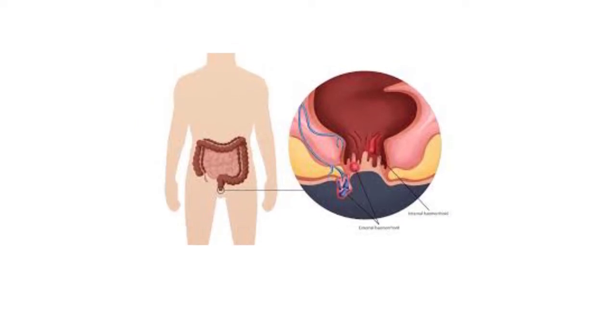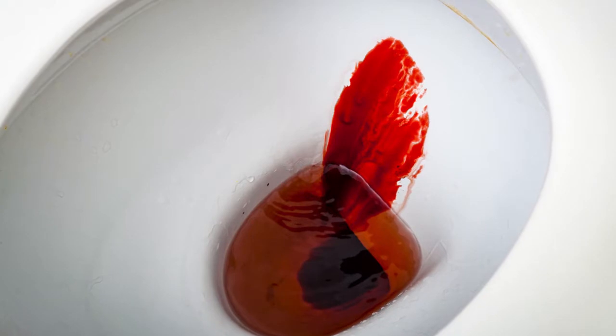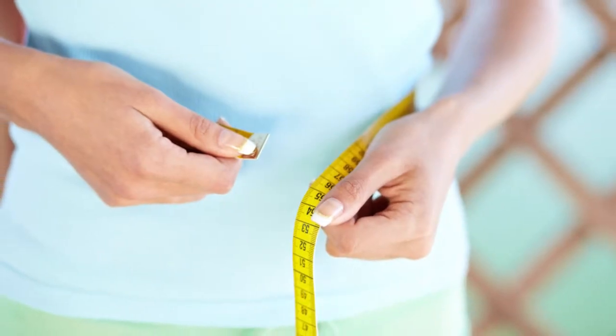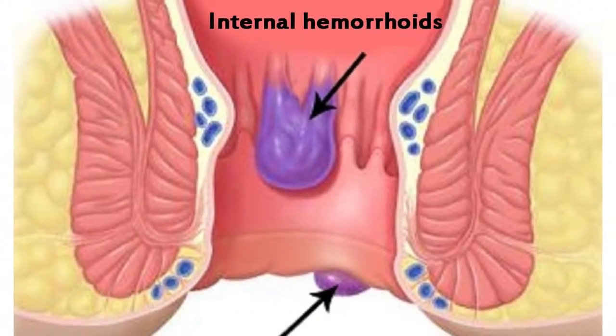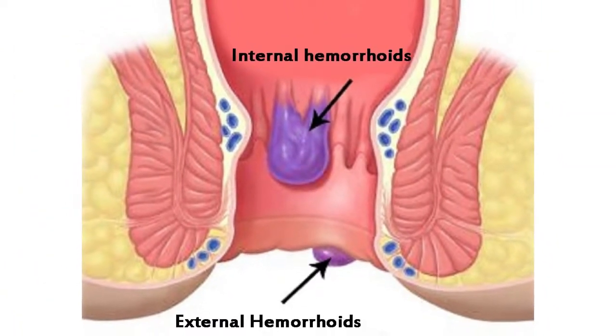Make sure to tell them if you have any of the following symptoms in addition to bleeding: changes in stool consistency or color, changes in bowel movement habits, anal pain, weight loss, nausea or vomiting, fever, dizziness, lightheadedness, abdominal pain. Remember, an irritated hemorrhoid can also cause intermittent bleeding over a longer period of time.